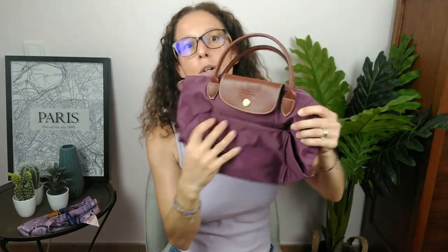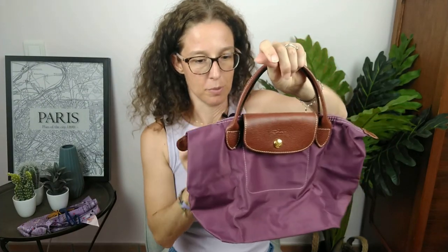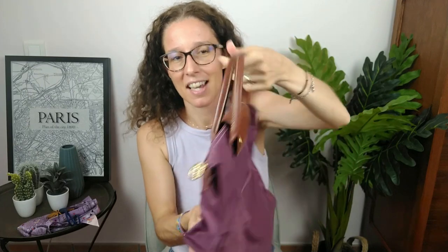Thank you, sister. Oh, an old bag. Also, since we are in the purple funny color, this one. This one is an old version from Le Pliage, small size, in this gorgeous color. And this one was offered to me from my step-parents, you know, the parents of my husband. Oh no, parents-in-law, I think you say in English. Parents-in-law, and I love it. I really love it. Look how cute it is.